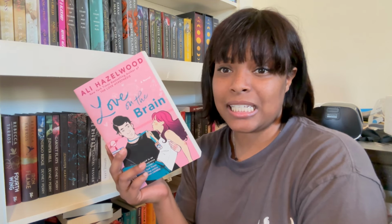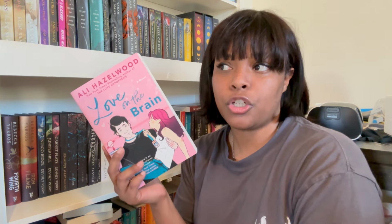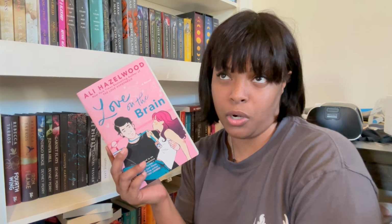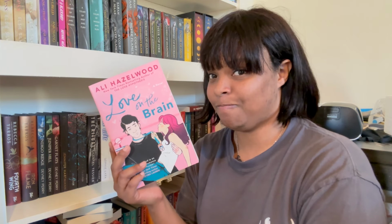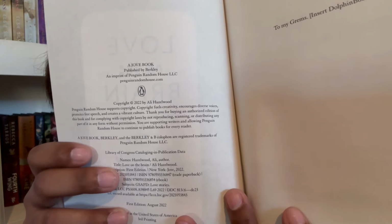And the prompt I think for this one is, what year was this book published without looking? This is Ali Hazelwood's 2nd release, and I'm pretty sure her first one blew up in 2021. So I want to say this was published in 2022. If it's 2021, I'm going to cry. 2022 is my final answer. 2022, baby! Wow, this brain, it works sometimes.